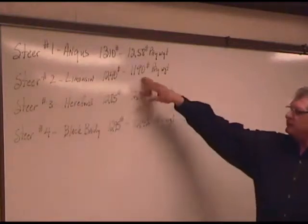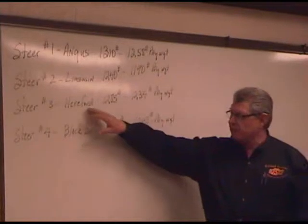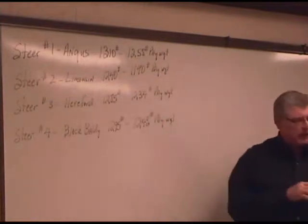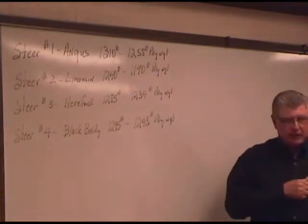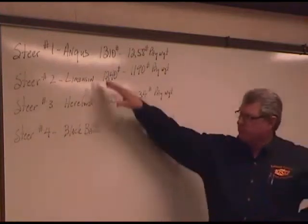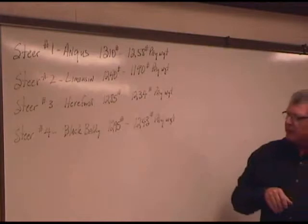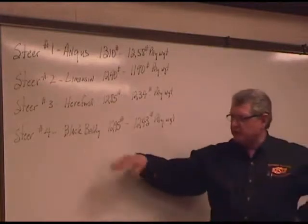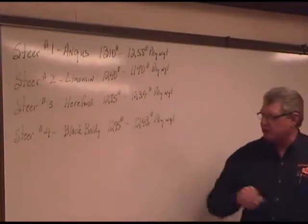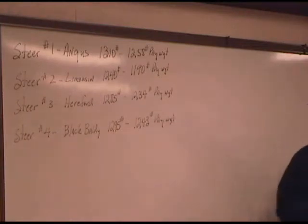1240, its pay weight's 1190. This is a straight Hereford steer. Looks to me like he may have a little bit more age on him just in his head, but I think he's still an A-bone type calf. Weighed 1285 with a pay weight of 1234. And then a black baldy steer. This is basically a Hereford Angus cross. Weighed 1295 with a 1243 pay weight.